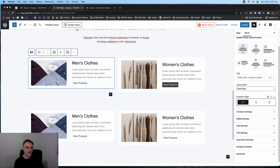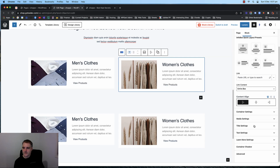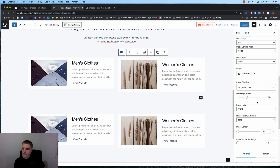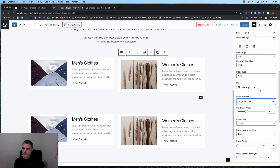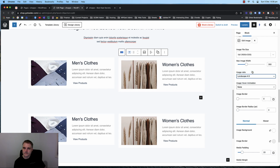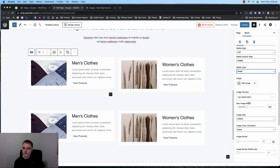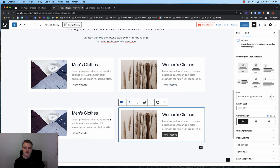This image here is actually taller than that image, so go to media settings, media vertical, align middle, yep, and we'll go to nice. Alright, cool. Let's do this.